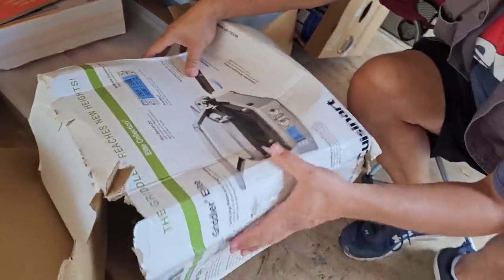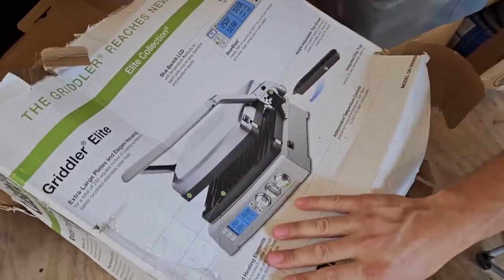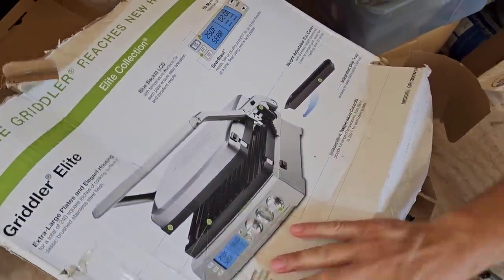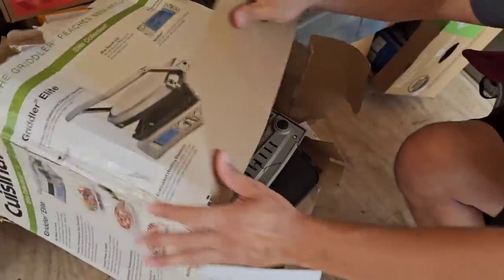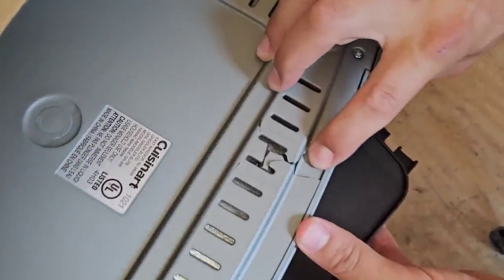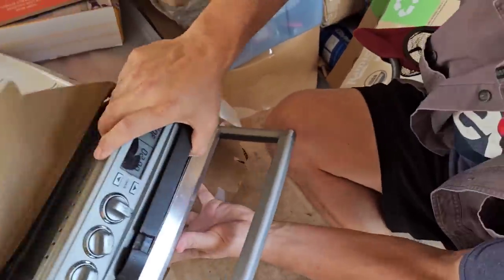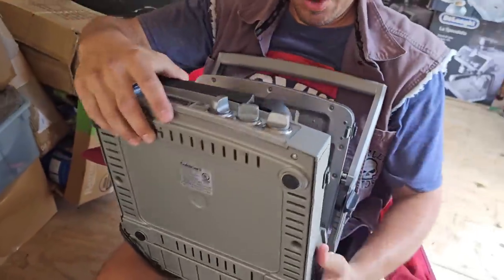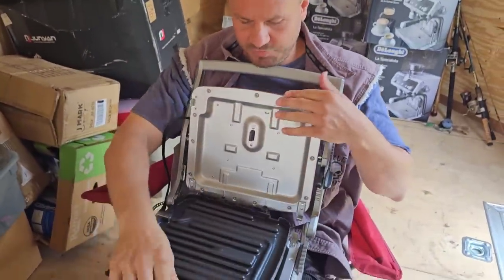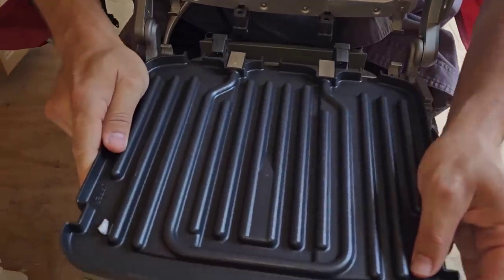I am getting closer. What's this? Is this a griddle? It's a panini griddle. Oh, nice. Do you want it? Sure. It reaches new heights. It's brand new. Oh, it's cracked right there. But that ain't gonna hurt the panini. This thing is brand new. I love a good panini sandwich. And it's probably cracked because I probably cracked it when I was loading it.